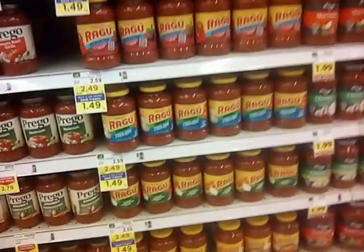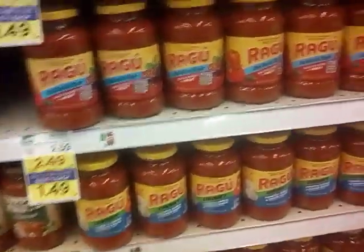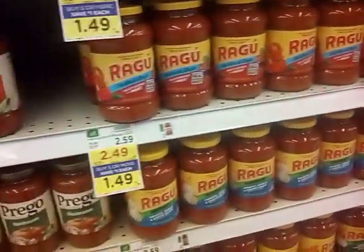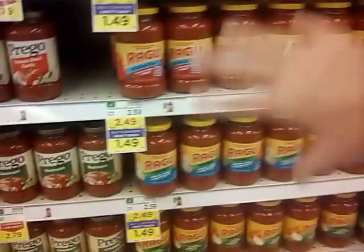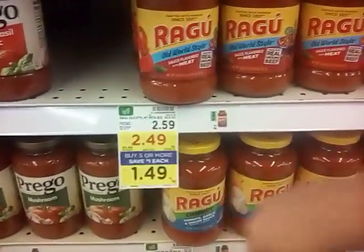So every week I tell you the best price for spaghetti sauce this week is your Ragu. It's on a buy five or more for $1.49. Even the Smart Way is $1.69. The Kroger is $1.99. So your best bet this week is your Ragu. Buy five or more, save $1 at $1.49.